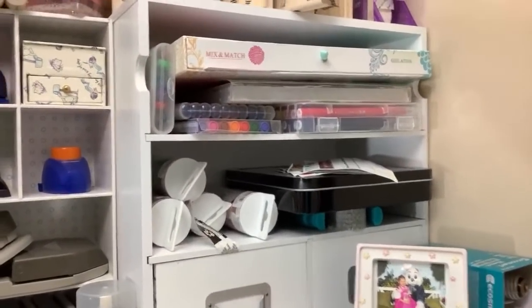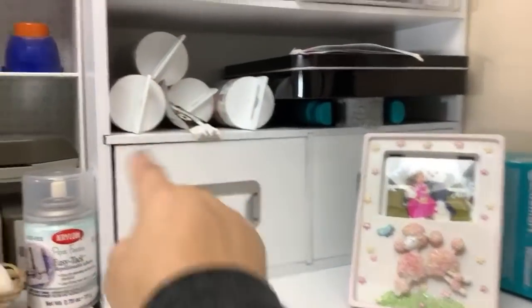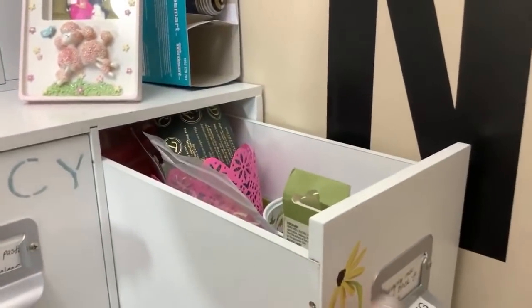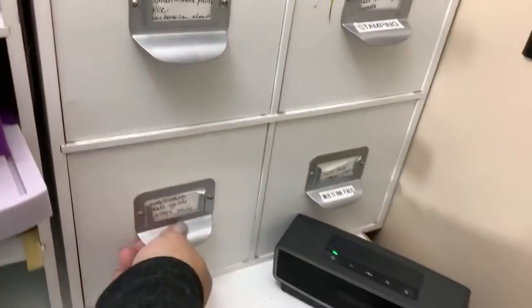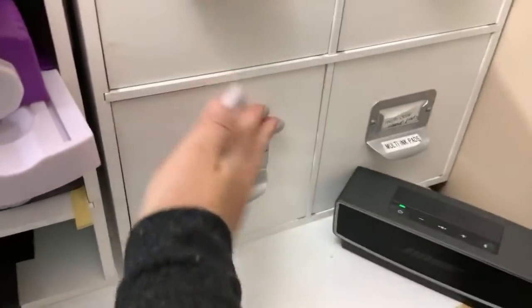And then over here, I have miscellaneous like gelatos, markers, washi tape. And in this little drawer, that's all washi tape. This is all washi tape. And then down here are little miscellaneous things like eyelets, brads, my wax stamp seals. This is like Mod Podge and spray adhesive, my jelly plates, ultra thick embossing powder. So just miscellaneous sponge daubers, little magnets. Here's some more brads, eyelets, eyeballs, my little Bose speakers.